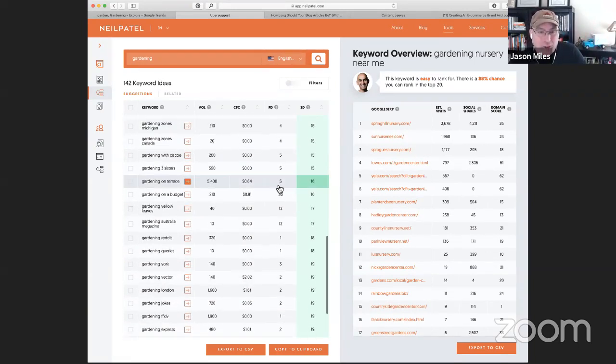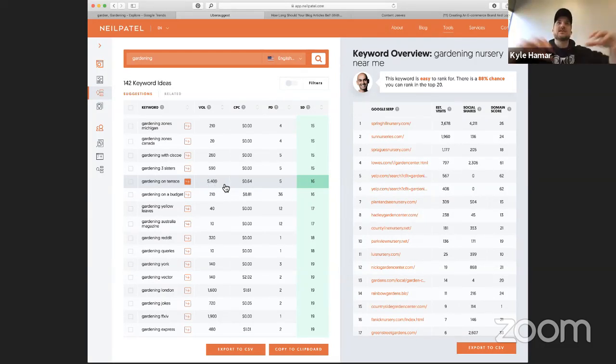And I'm looking. So here's a good example. This was the first one I noticed. Gardening on terrace. Now that's written weirdly. Is that gardening on a terrace, or is that some kind of city name? I don't know. Is that a gardening keyword? It must be. I mean, it must be. I don't know if it's like a terrace, like where you're thinking about like on a condo.